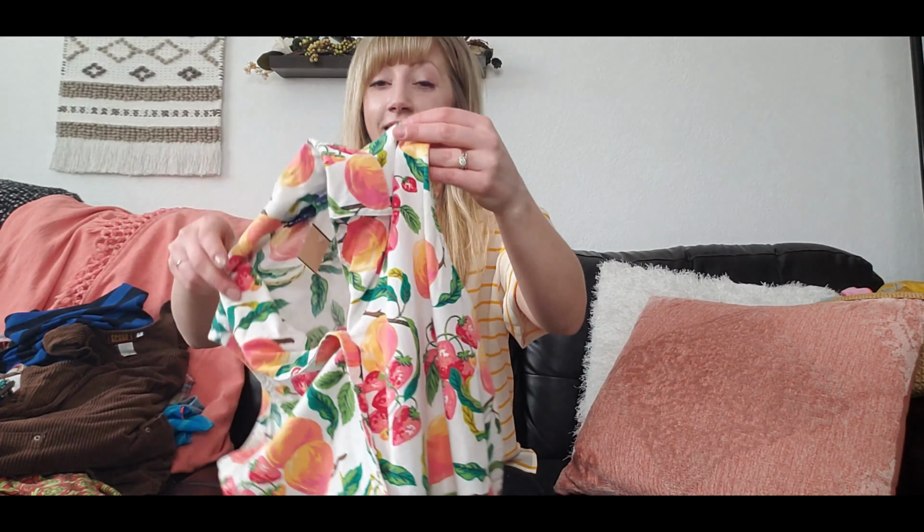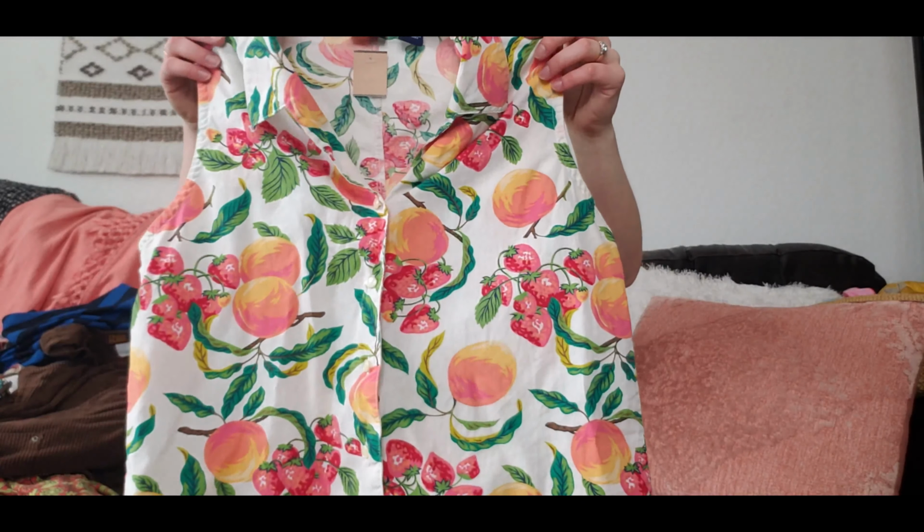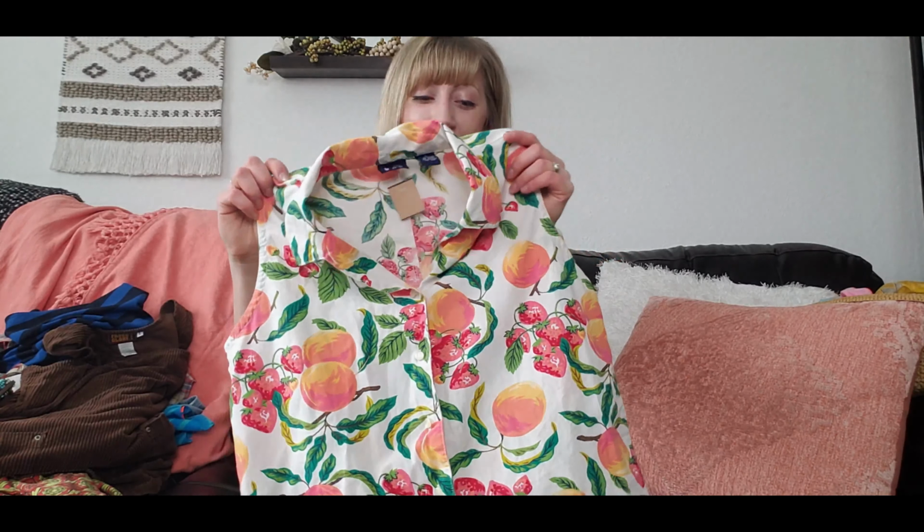This next piece is another piece I'm keeping for myself. You're probably wondering what I'm even going to sell from this haul, but I just couldn't resist this. It's an older Gap top, and I love the print. This fruit, strawberry, peach printed top. I think it'll be so cute this summer, tucked into some high-waisted jeans or shorts or whatever. I think this would be so fun to wear to the state fair. So if you think that would be fun as well, just let me know.